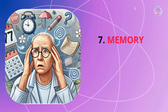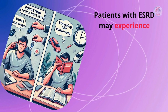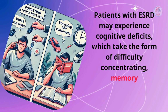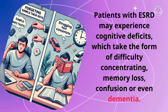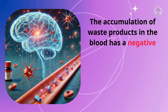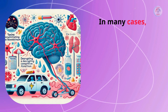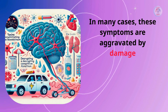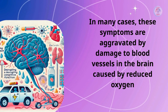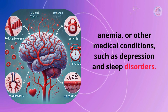7. Memory loss, confusion, or dementia. Patients with ESRD may experience cognitive deficits, which take the form of difficulty concentrating, memory loss, confusion, or even dementia. The accumulation of waste products in the blood has a negative impact on brain function and cognition. In many cases, these symptoms are aggravated by damage to blood vessels in the brain caused by reduced oxygen, anemia, or other medical conditions, such as depression and sleep disorders.